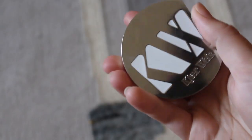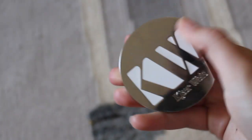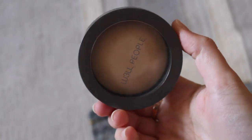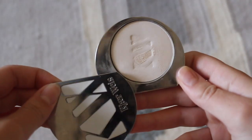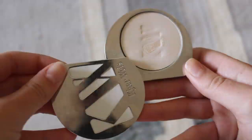This is rarely something that I actually do in the tutorials, but I'm going to take a powder, and I fluctuate between two powders right now. So I either use the Kjaer Weis translucent powder or I use the Well People bio-based baked foundation. I'm going to be using the Kjaer Weis only because I re-pulled it out of my drawer and remembered why I love it so much, and I want to make sure that I'm using it.